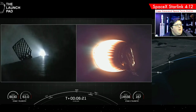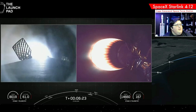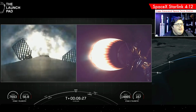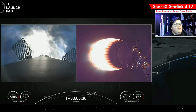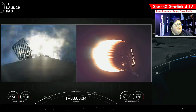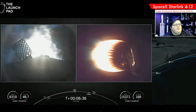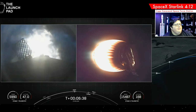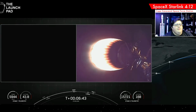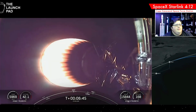Coming up on entry burn. And there's entry burn startup. Booster 1051. And as you can see your left-hand screen lighting up, that is these 3 engines reigniting for this entry burn. This should last about 20 seconds long and help slow the vehicle down as it's entering back into the Earth's atmosphere. And as those engines shut off, that concludes the entry burn on the first stage.